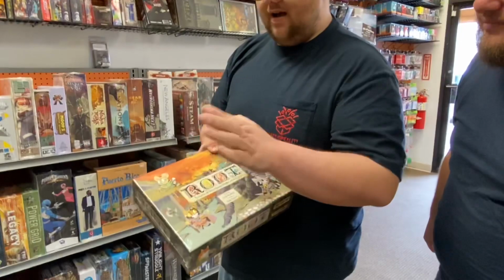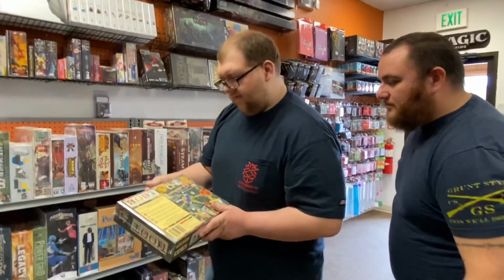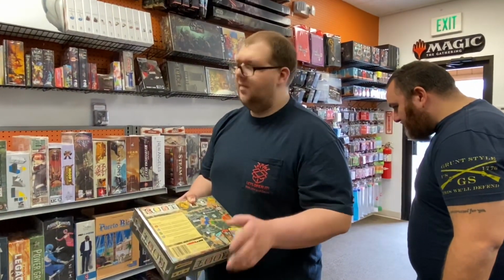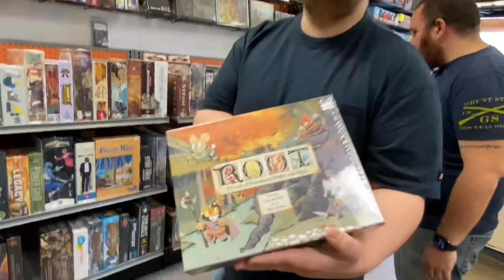This game, hot, new. It's a deck builder, isn't it? I honestly don't know that much about it. No, I think it's Civ building. Okay, so a civilization builder, similar to some of your other worker placement games. You're building up your little facility, but look how cute the little animals on the box are.